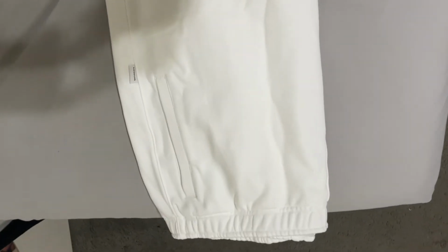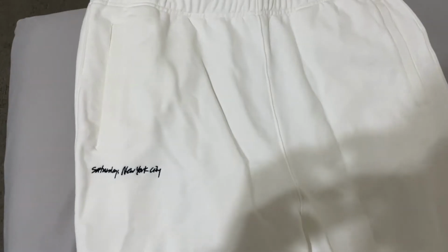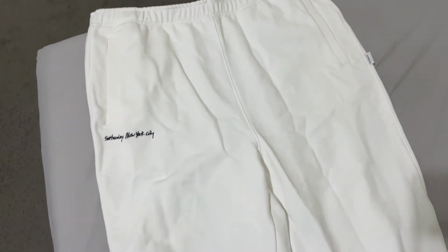Here are the white Saturdays New York City sweats. Has a cuff on the bottom right here. On the other side it has some writing, some details, pretty clean. And then the front, near the front pocket, it has an embroidered Saturdays New York City logo. Super durable, high quality sweats. Definitely would recommend to cop.